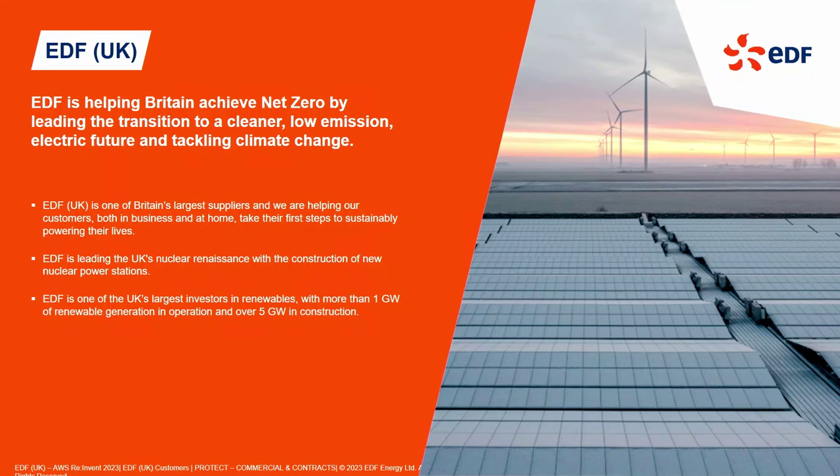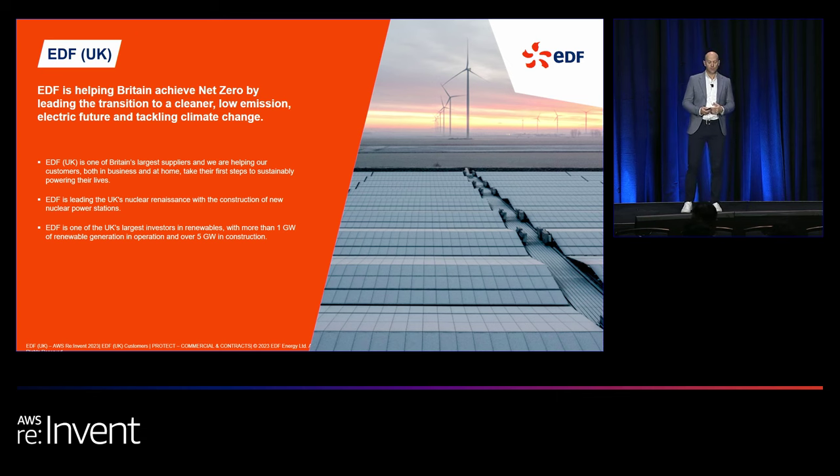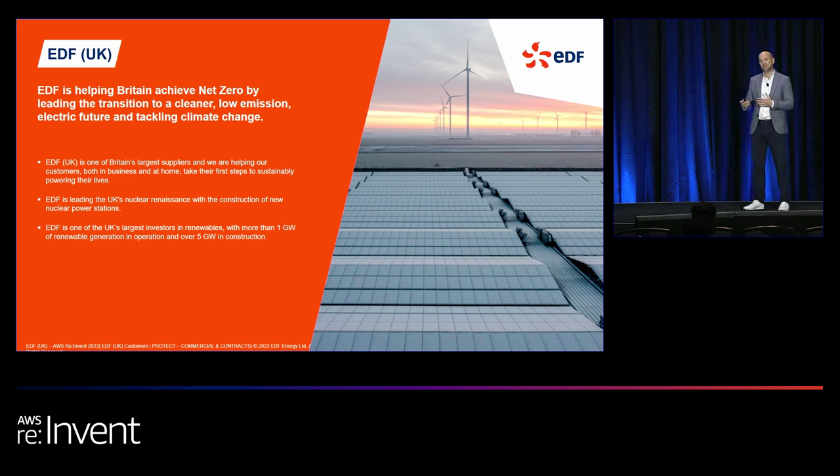So EDF in the UK, we're a utilities business. We supply energy and energy services to UK households and large business organisations as well. But we also generate power through some traditional power stations, but also through renewable sources, our nuclear power fleet, coupled with onshore and offshore wind farms. And at the centre of our strategy is about helping Great Britain achieve net zero. Sustainable solutions for our customers, responsible decisions as a business are at the core of what we do. And our modernization of our IT landscape is no different to that. In fact, that's been at the core of our IT strategy across all of our business domains.